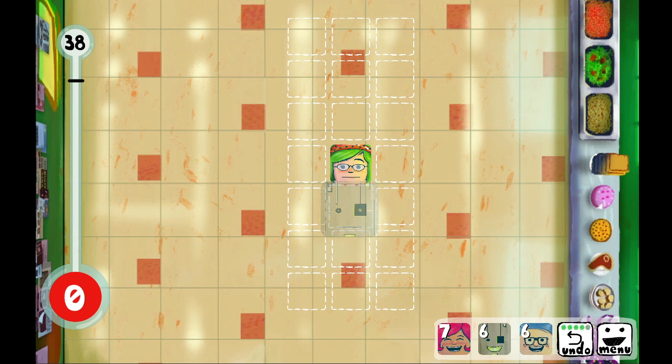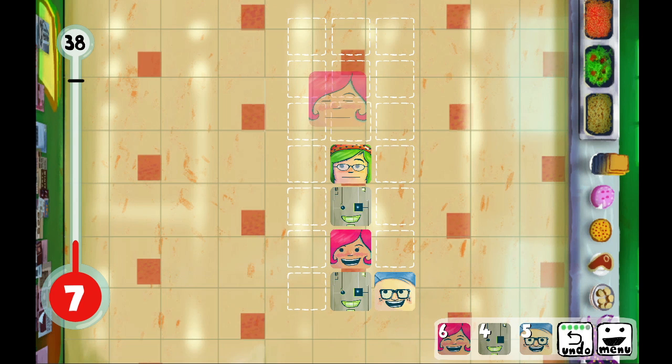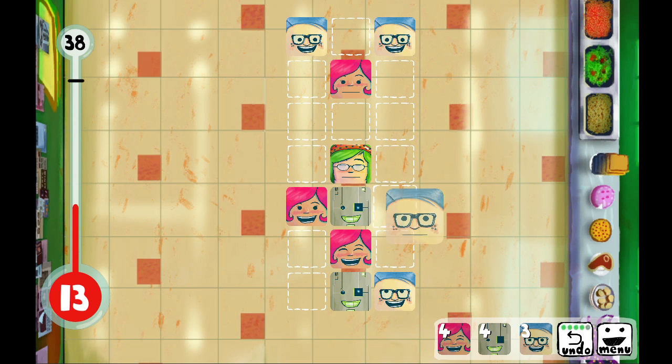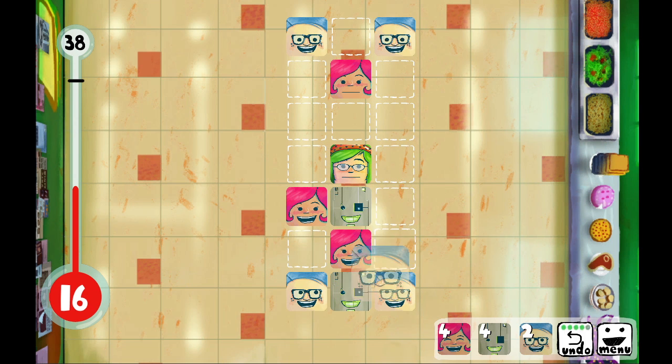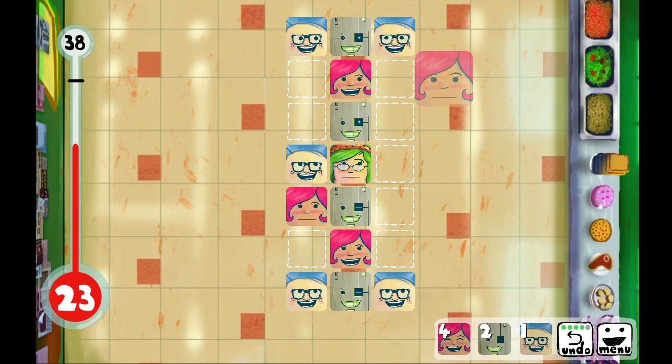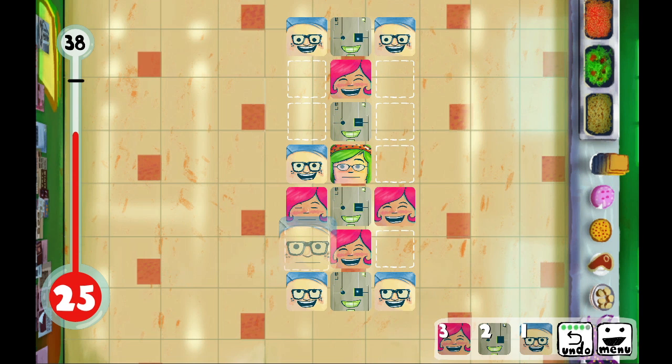Let's try robot here, nerd, girl, girl, nerd, nerd, girl, nerd, nerd next to her, robot here, robot here. So then we'll go girl. I think this nerd should still be relatively happy.